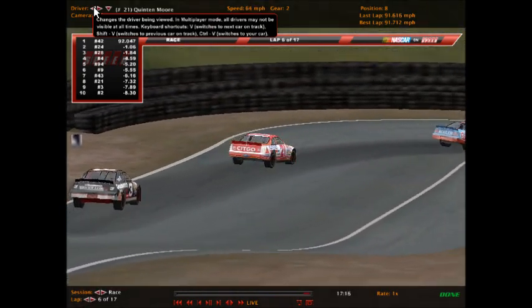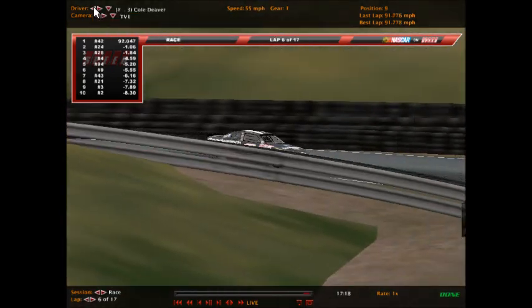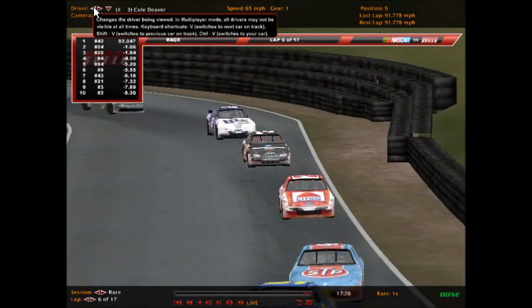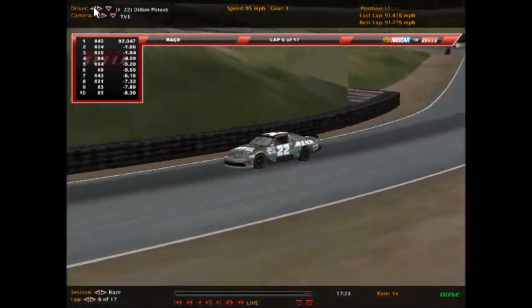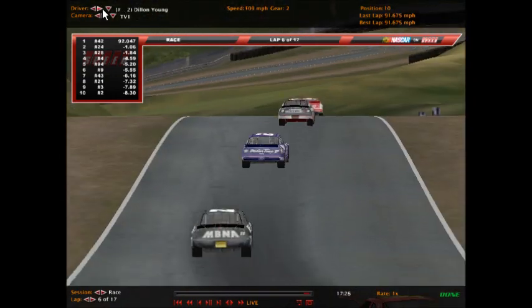Quentin Moore running in 8th place again in the Citgo Ford. 9th is still Cole Deaver, as he tries to hold off Dylan Young for position. And now Young is actually about to feel the heat from his buddy Dylan Pote.